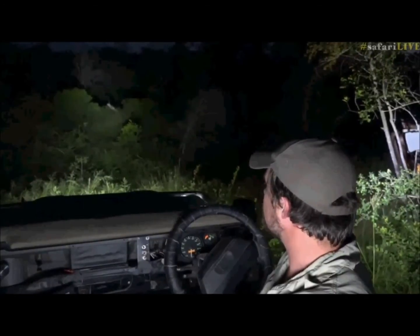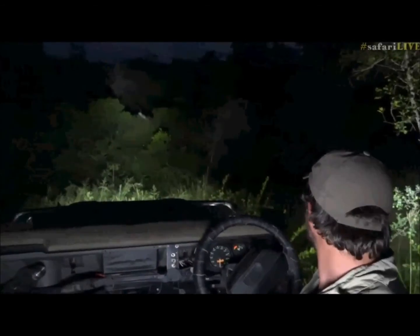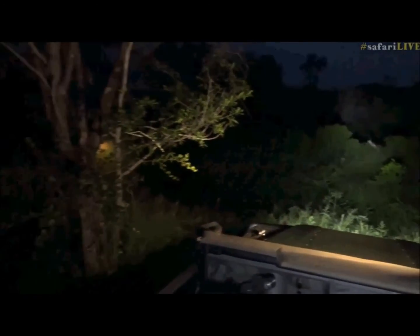Now there is another vehicle that is trying to help us, because we're all trying to see where these lions go. But like I say, there's no way to actually get down here. Now I'm going to stop blinding them, so I'm going to turn off our lights quickly on that side, because there they come. See them there, Bjorn? I don't know if you can see them, but they're just coming through there. There we go. Now they're slowly coming our way.